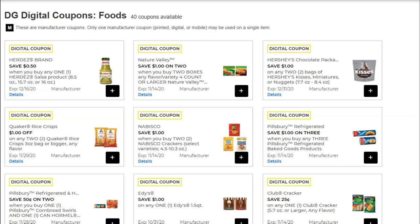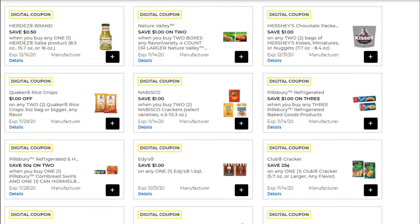I would encourage you to take a good look through your digital coupons and your paper coupons and see what you have available for Halloween candy, if that's going to be a big necessity for you next week. Maybe you're not doing it, or maybe you're just staying at home and you just need the one bag, but either way, you could definitely stock up on some for Christmas, or whatever you want to stock up on candy for.